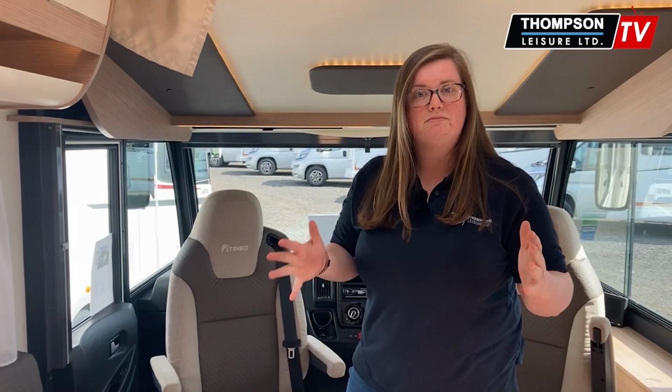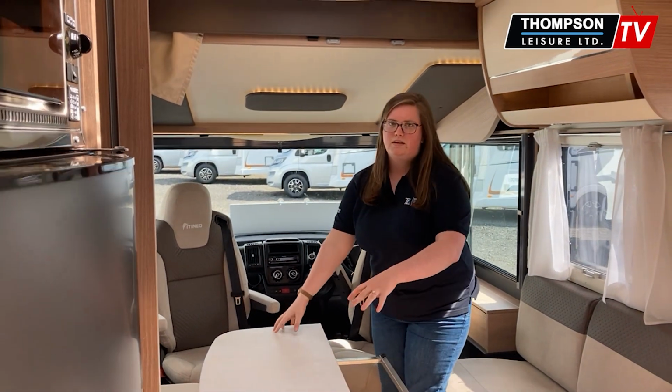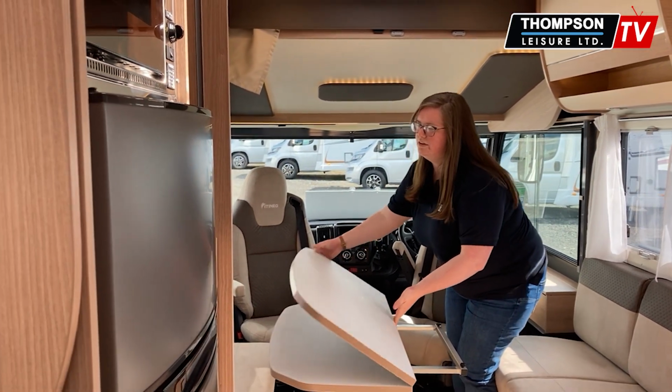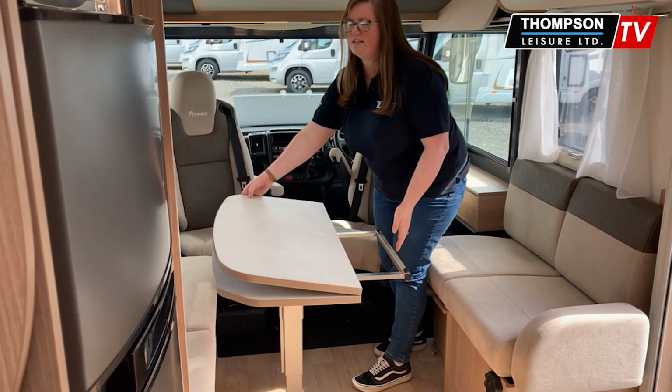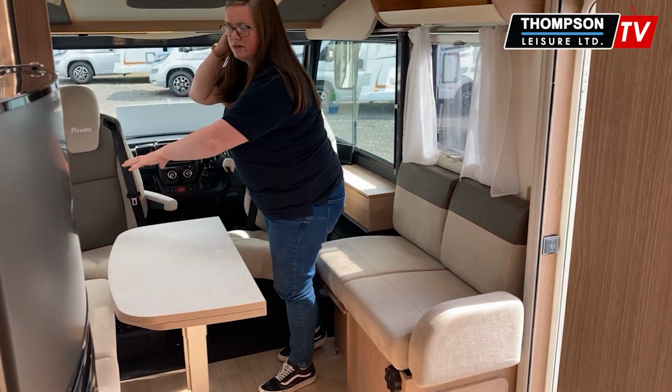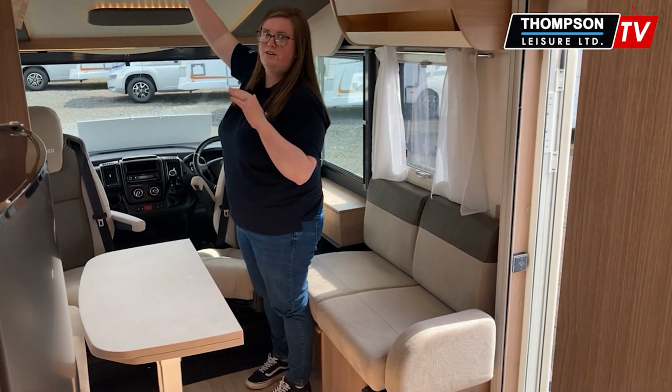This vehicle is a 6.5 metre vehicle. It makes it easy to park anywhere really accessible. So this is your dinette area. Of course, you have your fold-out table, perfect area for socialising, and this also converts into a double bed. Now, let me show you your other double bed.